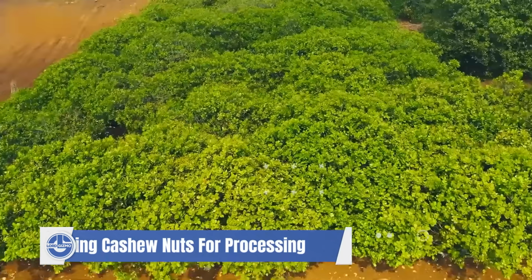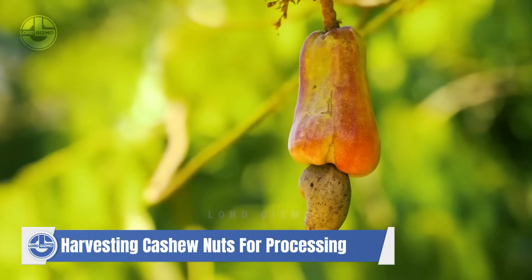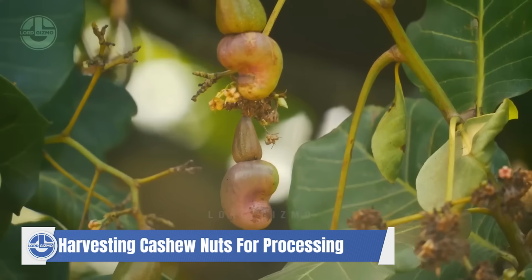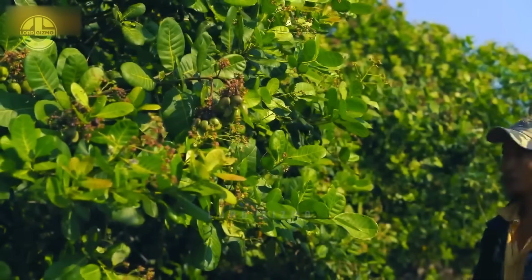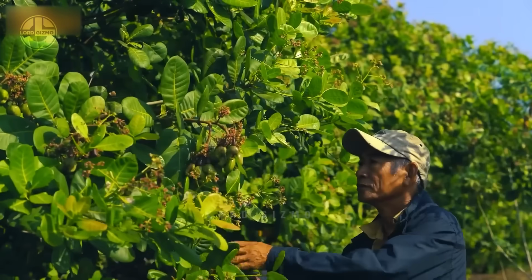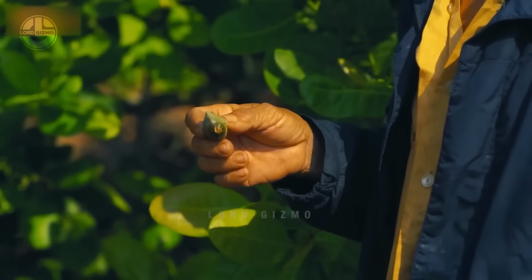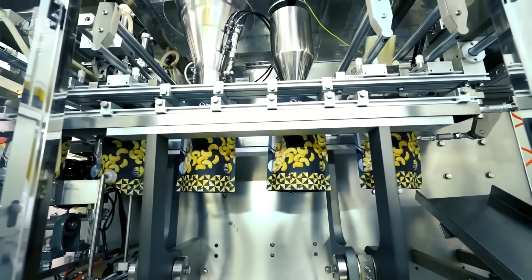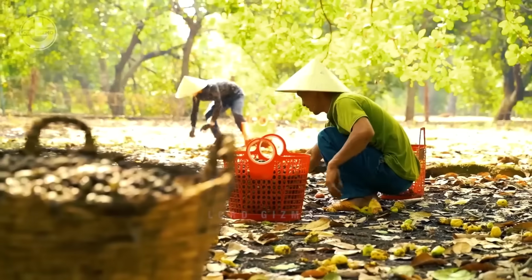The country Vietnam is known to be the largest cashew-producing country around the world. Due to its high health benefits and the good things it does to one's heart, the demand for this hearty snack has been increasing ever since. This has helped Asian countries, especially Vietnam, develop more efficient ways to harvest and process cashews. In today's Lord Gizmo video, we'll explore the insider details on cashew processing.